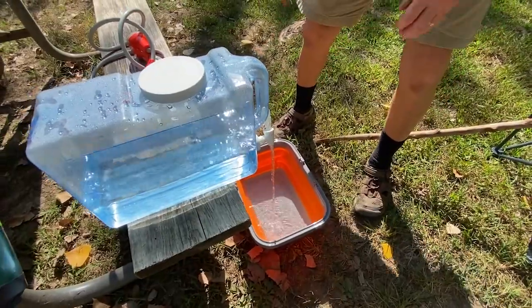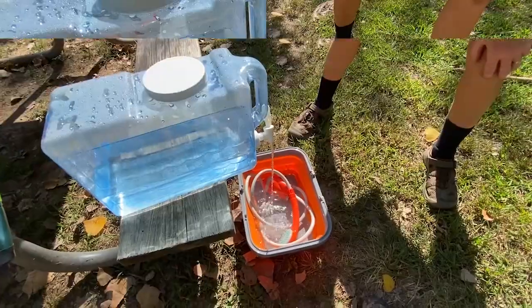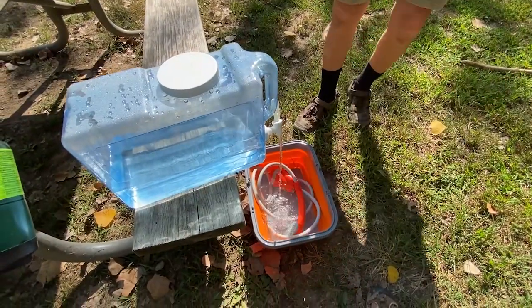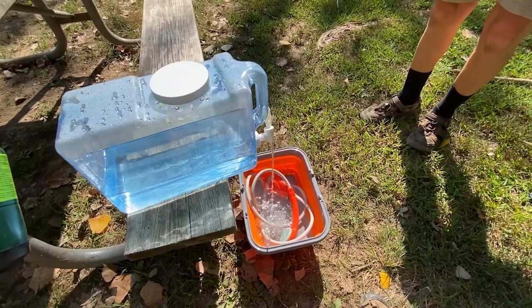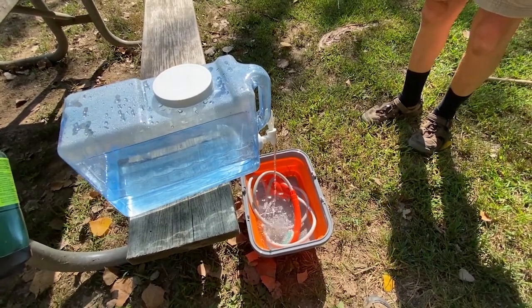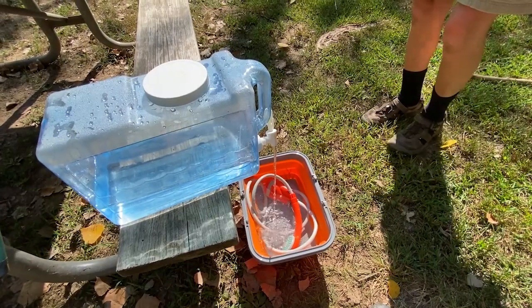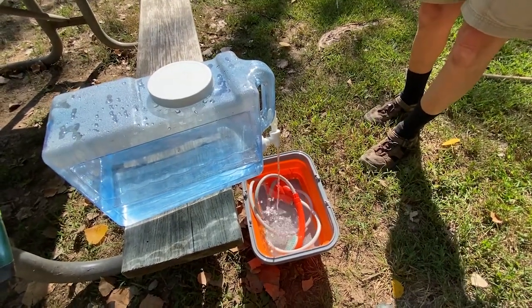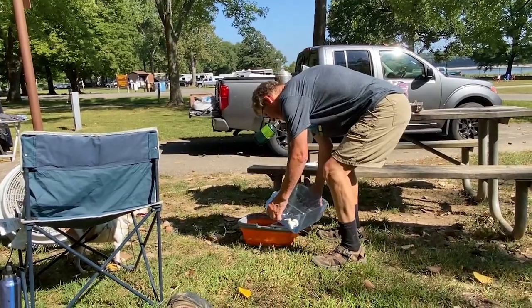Okay, now we're adding some regular water to it. I put the shower thing in there, because it takes up some room, and I touched the water and it was hot, too hot for a shower. So this is a good way to do it, because now it's going to become lukewarm. I said you could just dump it from the top; it'd be much faster.